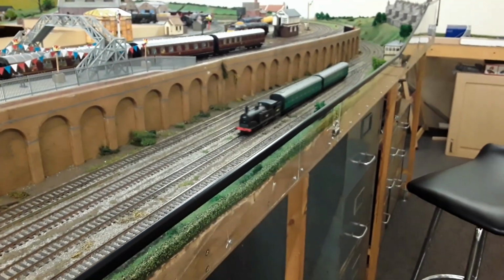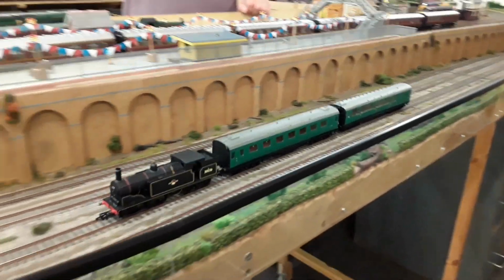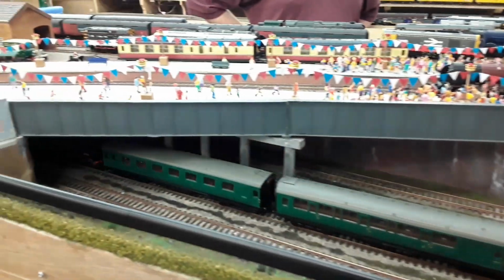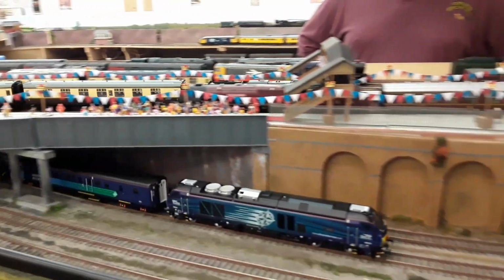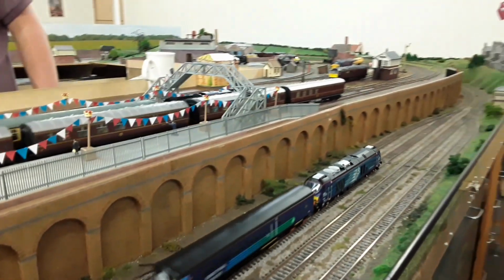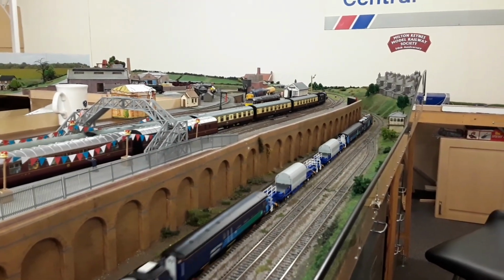But also downstairs we're going to have an M7 running around on a Southern push-pull, which looks absolutely divine. Really does look the business. Oh, and City of Milton Keynes is now on the go after its naming ceremony. Oh no, it stopped.